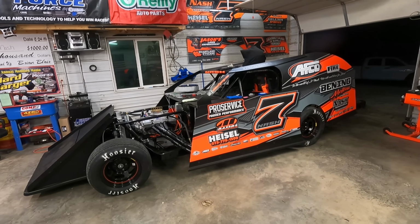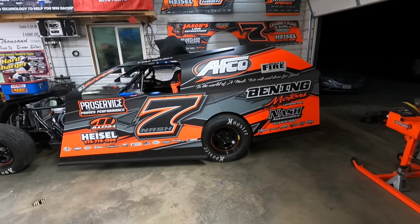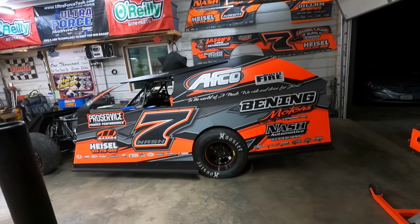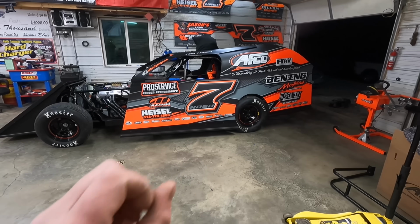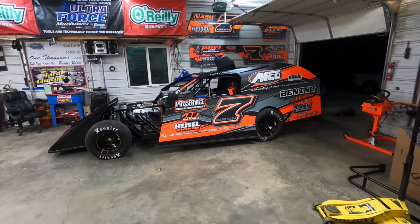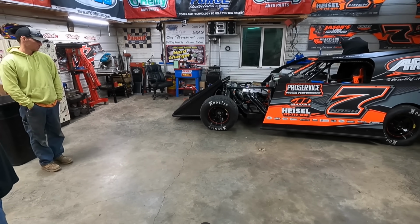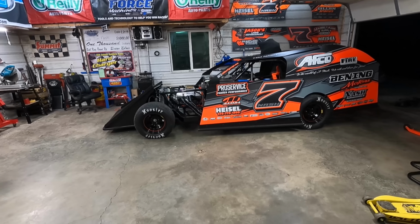Well, there you go, y'all. Got her all done did. Tell me what you think. Looking pretty good. Pretty good. We'll get her out in the sunshine and really let it pop. But yeah, that's gonna be it. Oh, we got that nose piece we can put on there right quick. That'll really complete it. So we'll do that real quick and then we'll wrap her up.